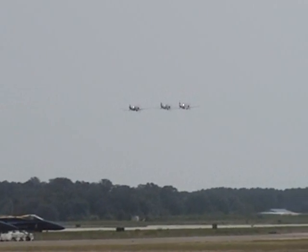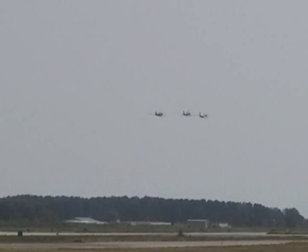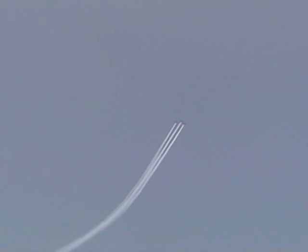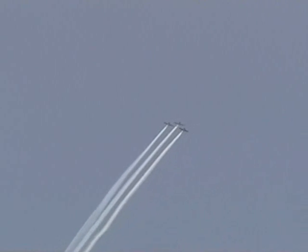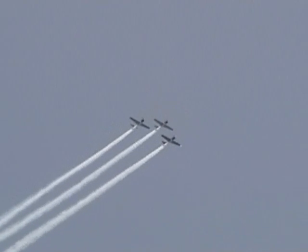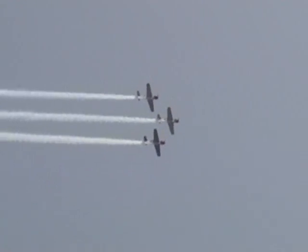This airplane, the Team Aerostar airplane, is the Act-52TW, this Russian-designed radial engine trainer. And they're going to come in here right now, and they push the stick forward. The airplane speed starts to build up. They'll get up to 260 miles an hour. And as they do that, they will then pull back on the stick, climb high overhead, and perform the downward bow burst.